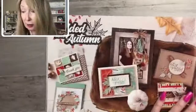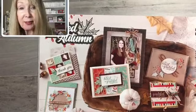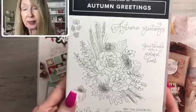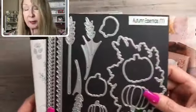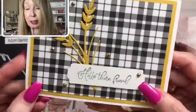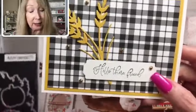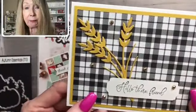Now here is the Gilded Autumn set. And I do have this set, and you've seen it. I've used it. Here is the stamp set, and here are the dies, the autumn essential dies. And this is the set I used to make this card that I showed you the envelope to shortly a few minutes ago. That's the sentiment from this stamp set, the autumn greetings. And these are some of the wheat, I call them.